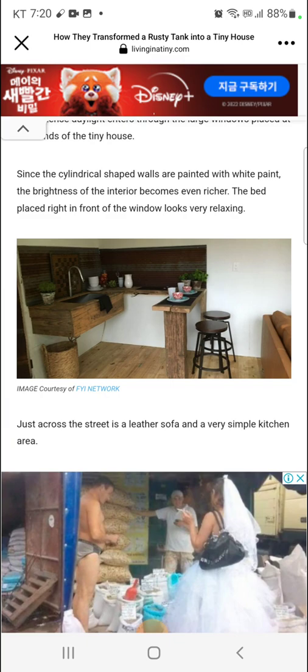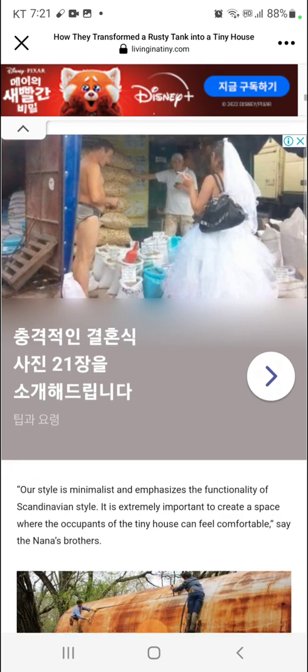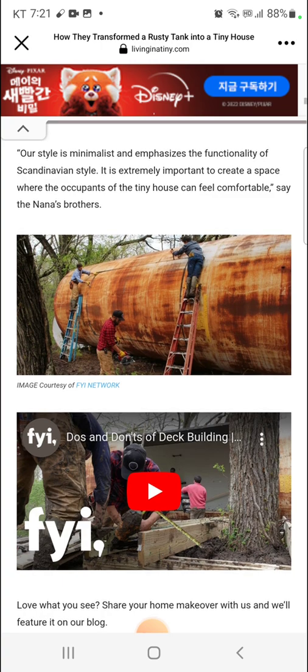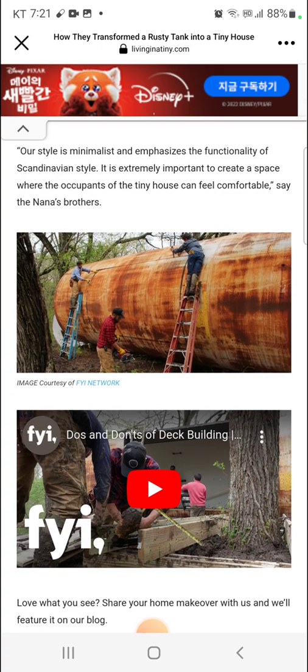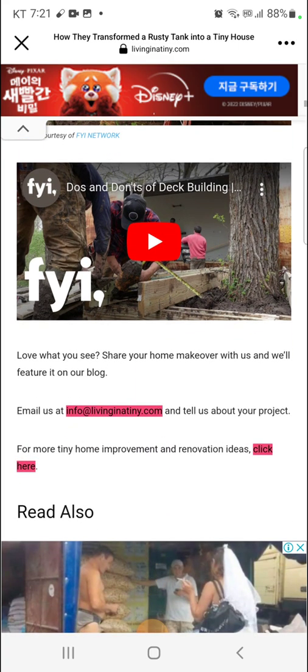Cylindrical shaped walls. White paint, a leather sofa, and simple kitchen area. Extremely important to create a space where occupants can feel comfortable. Yeah, extremely important. That's another good expression. Intense daylight, extremely important.